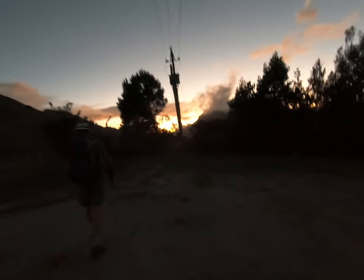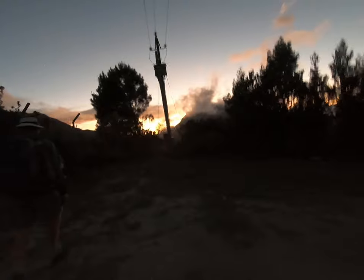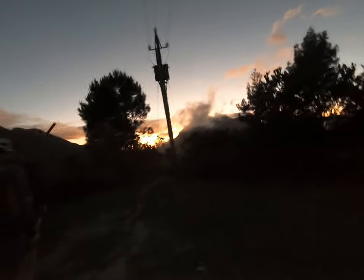We're going to do Losberg. Neither of us have done it before. We've got a good idea where to go. We'll see how things work out. It should be a good hike. It's not going to be too hot. Nice and cool, a little bit of breeze this morning.